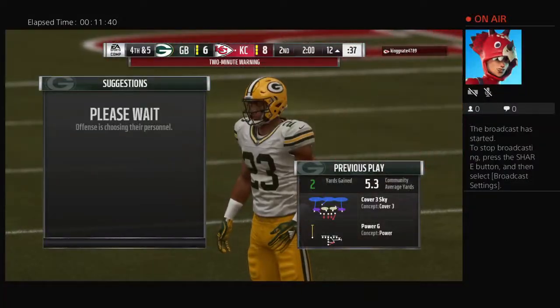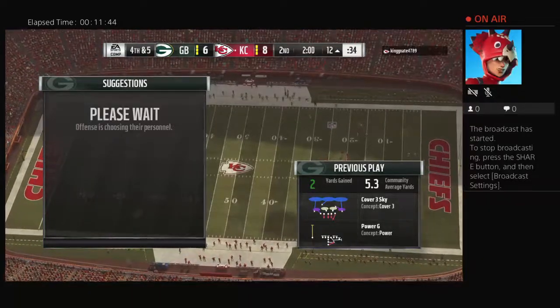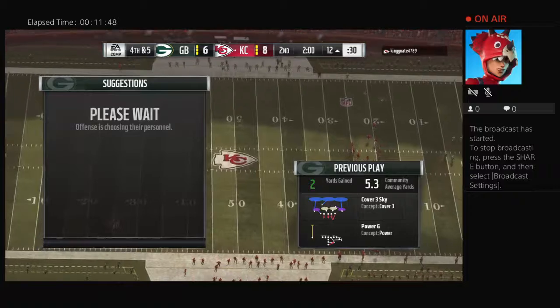Hey, fellas, we got 3. Let's go. 2 minutes to play here in the first half. We're back to Arrowhead after this.